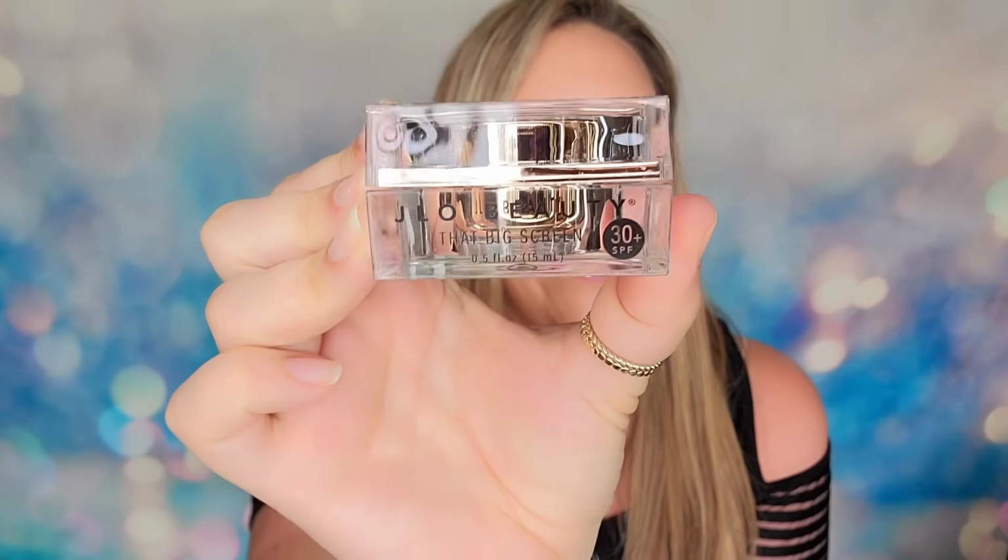No, I should say that the other way. It is an SPF 30. I knew when it was coming out of my mouth, I was like, that doesn't feel right. Like it did not come off the tongue right. SPF 30 is what we have here.